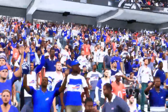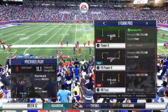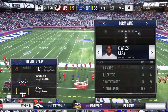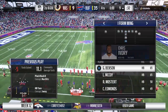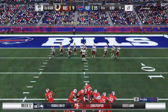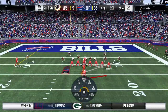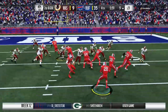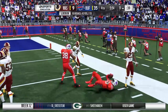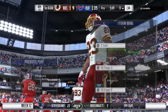Back now here on EA Sports. A lot of happy faces in the crowd at this point as their guys have a big lead here to start quarter number 4. Another shot from the 9 on 2nd and goal. He's going to get it running right. And he tried to bounce it outside, but they'll stop him behind the line. And they'll lose a yard that time, and that's going to lead to a 3rd down.